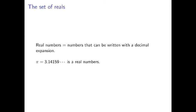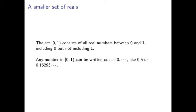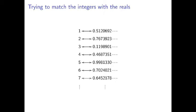Okay, let's move up one further level of complexity to the set of all real numbers, the set of numbers that can be written down with a decimal expansion. This includes numbers like 1, 2, 3, and 5/6, but it also includes things like pi and the square root of 2, which aren't rational numbers. But for simplicity's sake, let's restrict ourselves to a small part of this set, the set of numbers between 0 and 1, including 0, but not including 1. These are the numbers that can be written as 0 point blah blah blah. Here I've illustrated one potential way that we might try to pair up these two sets, our original set of all the positive integers and our set of numbers between 0 and 1.